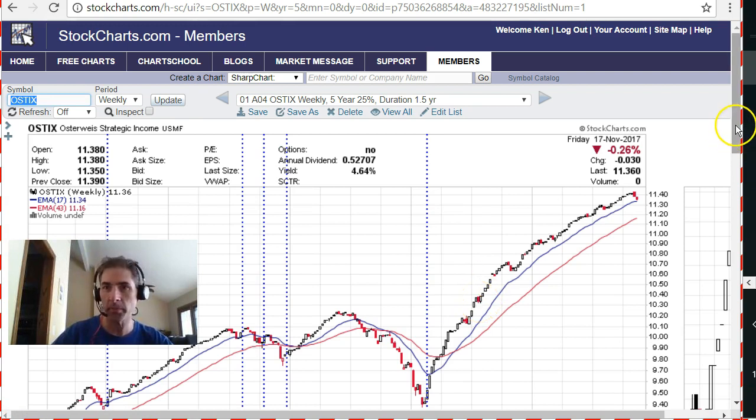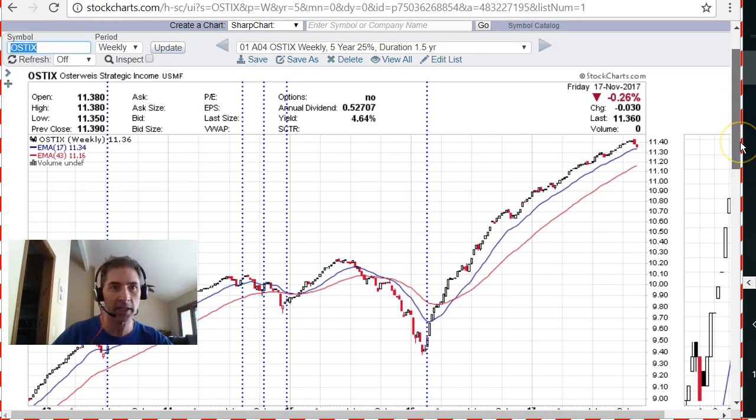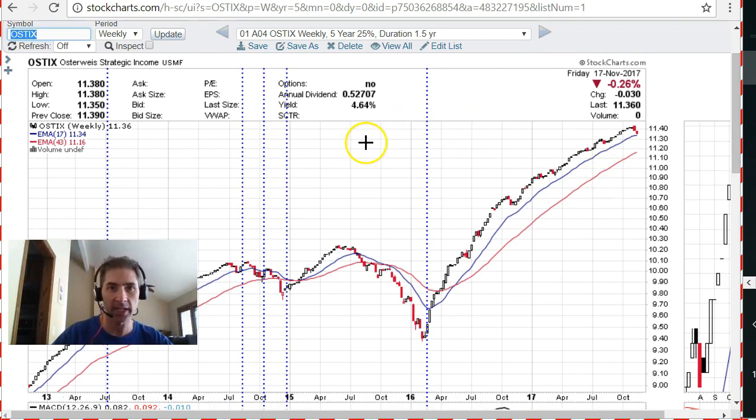Okay, let's move on to our next chart, which is OSTIX Mutual Fund. This particular mutual fund here pays a nice healthy dividend of 4.64%. We have a 25% allocation in this portfolio. This is the Osterwise Strategic Income Fund. And it has had a negative week, losing 0.26% for the week. You can see the red bars right in there.